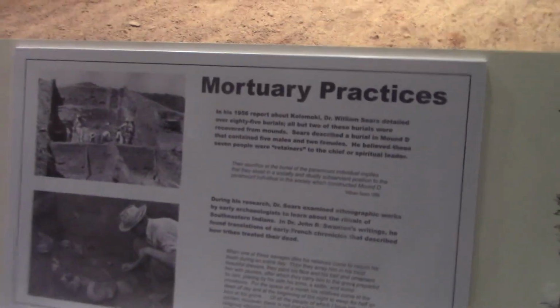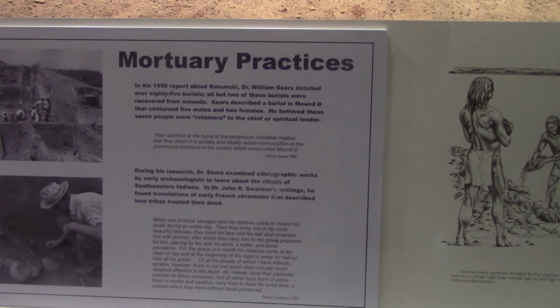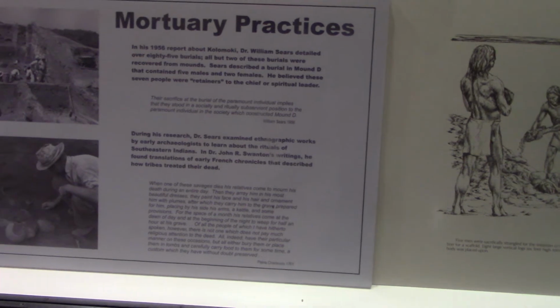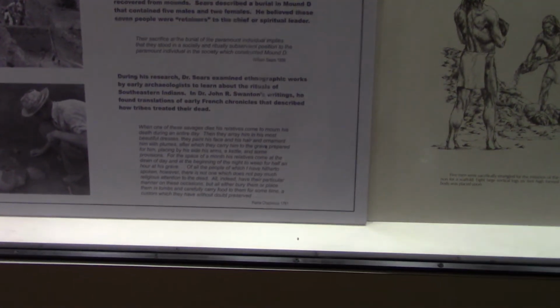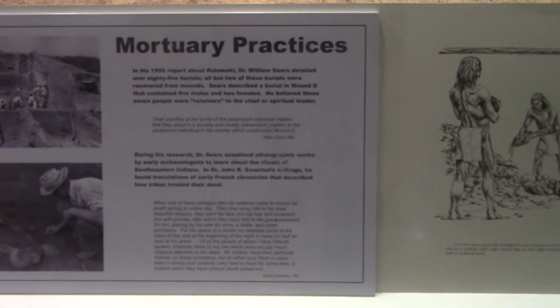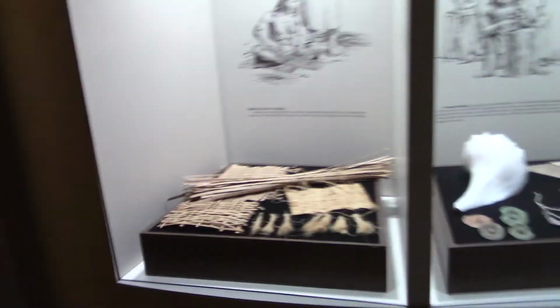So this is 1956, William Sears, and he must have been the first guy to do it, and the most important guy to have done it, because I don't think they've done a lot since then. Although they have done a little bit, but not as much as this guy did. Of course, he came in at a time when there was no political correctness, so he just grabbed a shovel and started digging. And the chief priest was apparently the head guy.